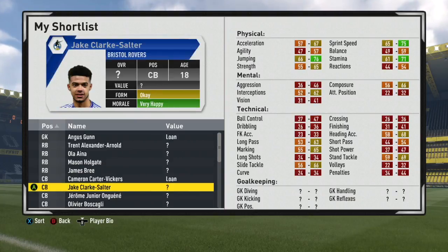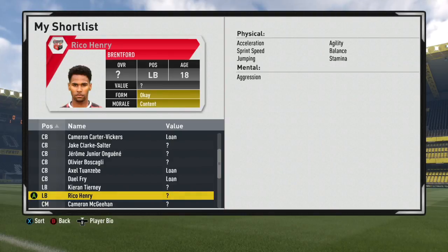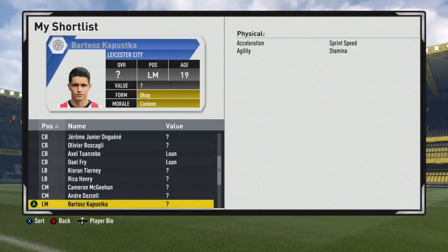Who else have we added? I'm just scrolling through this. We've added Rico Henry from Brentford. Good option, good potential the young lad has. Andre Dizel from Ipswich we've added. Pustka from Leicester City. Hasn't really been getting much game time this season with the champions. Might try to loan him in.